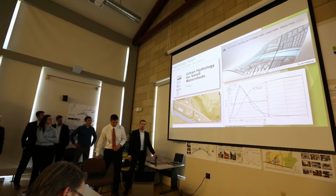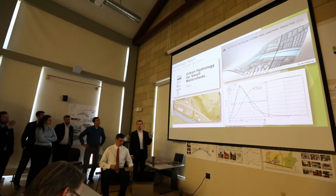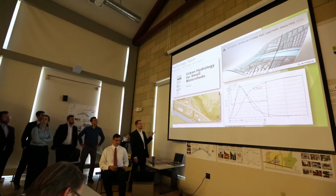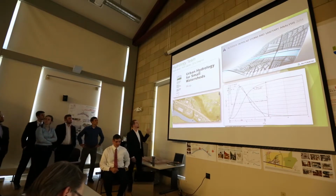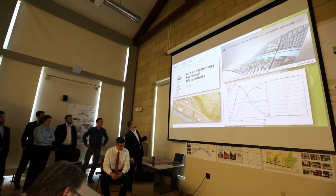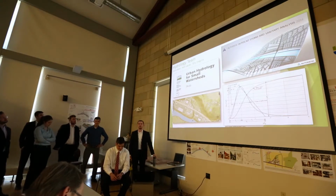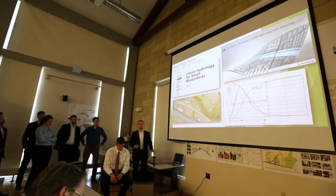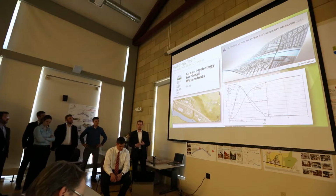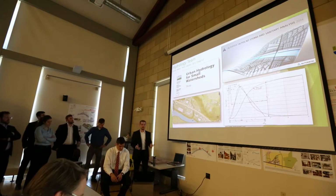For hydrologic analysis, we took the approach of using TR55 analysis. That's Technical Report 55. It is published by the USDA, NRCS, Conservation Engineering Division, a whole bunch of people. But basically, it's an approach to do a hydrologic analysis, give you peak flows, watershed time of concentration, basically everything for small urban hydrologic analysis.